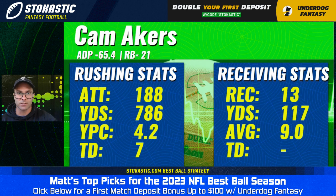He's been in and out of the doghouse at times throughout his Rams career, but he returned to his efficiency, over 4 yards per carry, solid for him. Has prototypical size, can catch passes. This is a player we've seen play really well at times this year. So he's now jumped up to RB21. He currently slots in as RB23 in our rankings, which is pretty consistent actually for us. And he'll be a player I think we continue to draft throughout the offseason. So I think this is a predictable rise from Cam Akers.